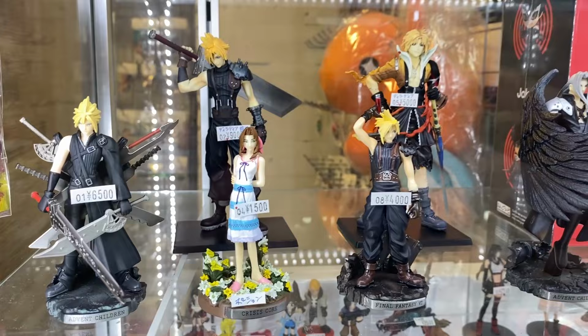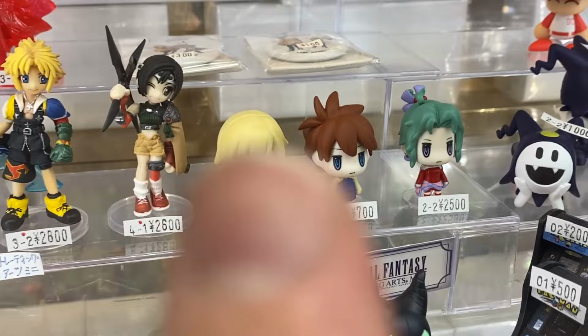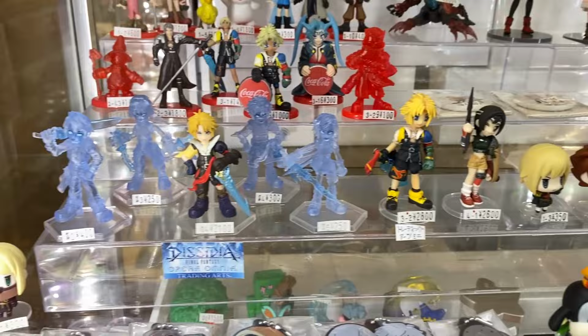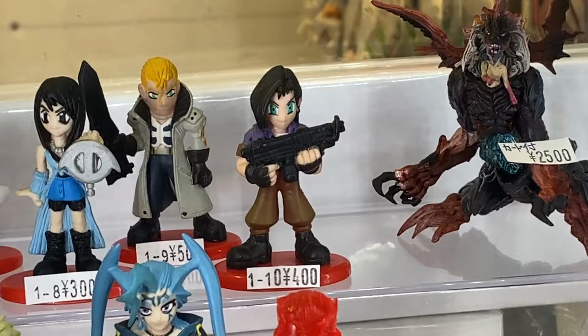Some derpy looking ones of Final Fantasy. A Joker Nendoroid. Oh my god. Some cool Final Fantasy looking ones here as well. I think that's 0, 5, and 6 maybe. These figurines are cool. That one of Tidus looks really cool. $21 there. At the back is some old Final Fantasy 8 ones. Laguna Loire, 400 yen. Very, very old school. Oh, is that Balthier from 12? I think it might be.